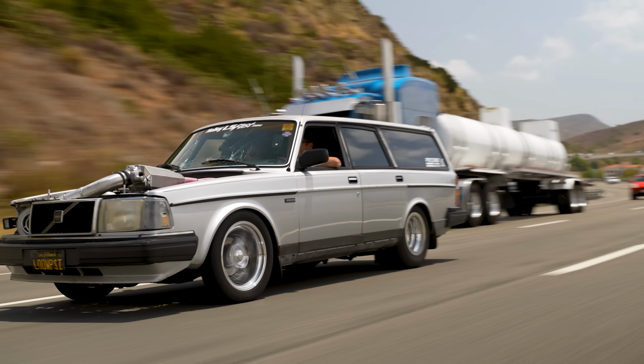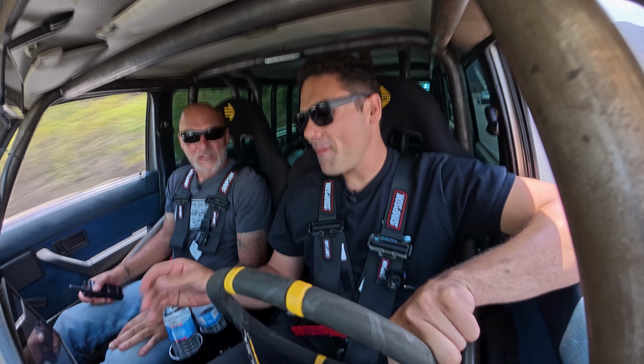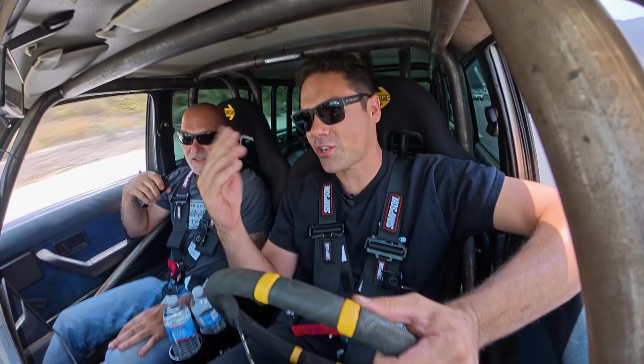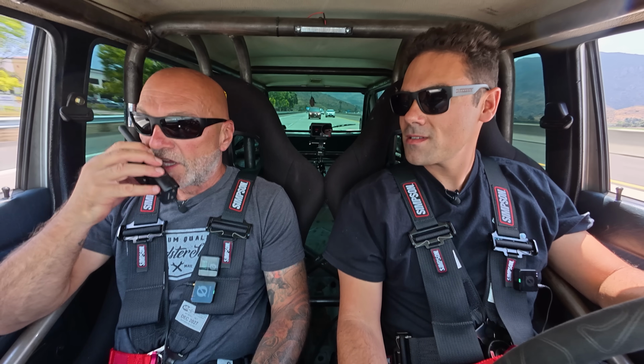How are the skinnies for handling? Straight line, they're all right. I'm not going to go canyon carving, but it's not bad. You click it in 4th gear, 1900, 2000 RPM, 70 miles an hour, and just cruise right along. Yeah, sure. Here we go, watch out.